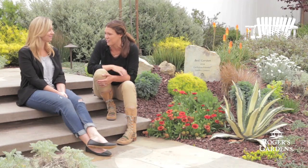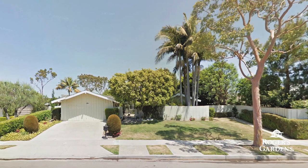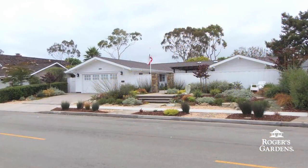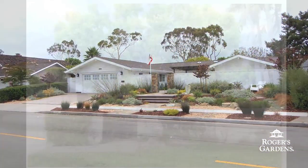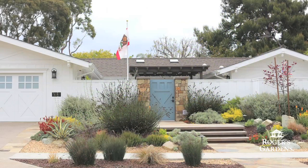So what did it look like before you got started? Well, when the Alexis family bought this property, this was just a sea of lawn. There were some hedged trees along the back, but it was very boring, it was very thirsty, and the family knew when they bought this home that the first thing they wanted to do was think about designing a low water garden that would have more color, more interest, something that would attract butterflies, bees, hummingbirds.